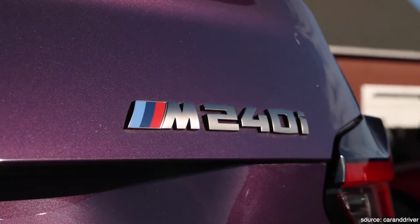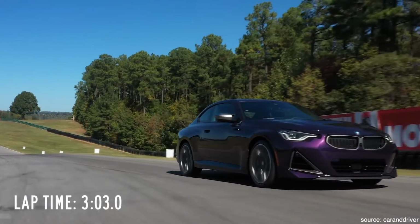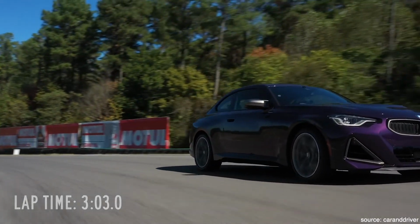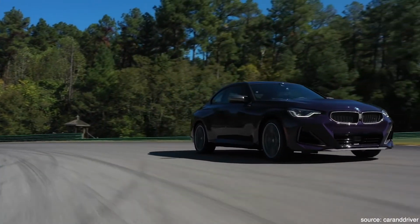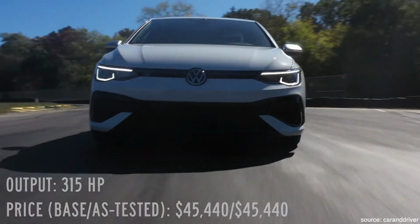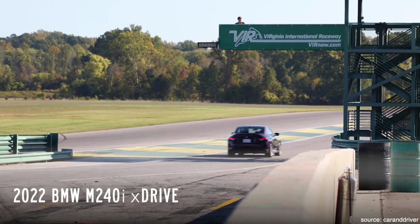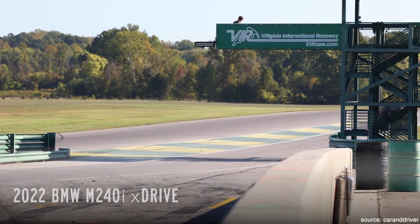And lastly, we have the M240, and that lapped a 3:03. So that is only a second quicker than the Golf R. That's pretty amazing, I think, in terms of the Golf R being less in power, right? But the M240 definitely weighs a lot more, right? I think it's around 400 pounds more.